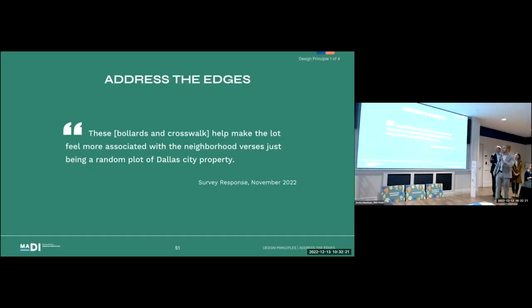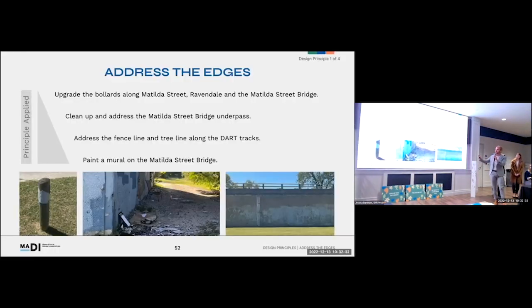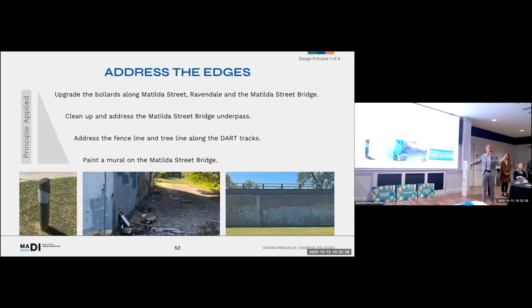And here is another quote. So these bollards and crosswalks help make the lot feel more associated with the neighborhood versus just being a random plot of Dallas City property. I think it's really powerful when we talk about addressing them, and you'll see our principles applied scaled down at the end there. As we move down the scale for each of our recommendations, that's going to increase the PID's level of effort to implement those. So the top ones are some easy low-end stuff that's going to have a pretty good impact, and the bottom ones are if we're going to full send this, full steam ahead PID activity to address this principle.